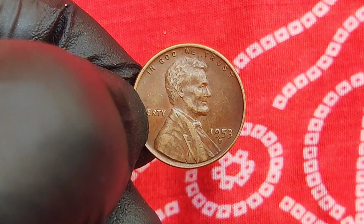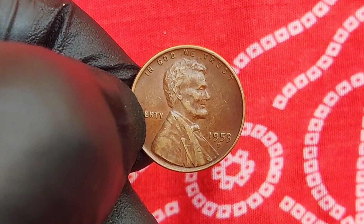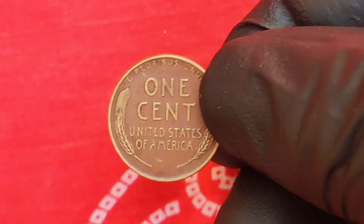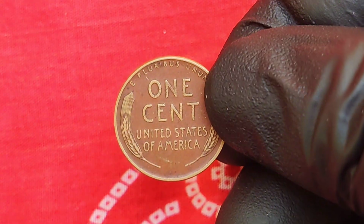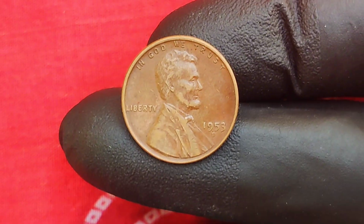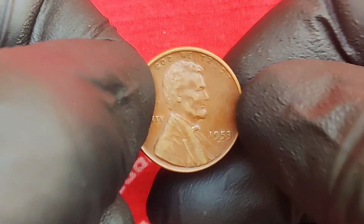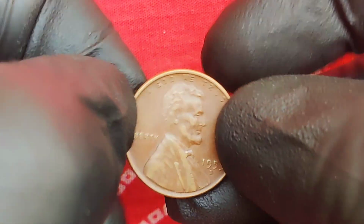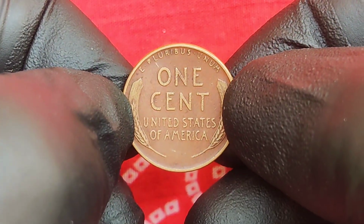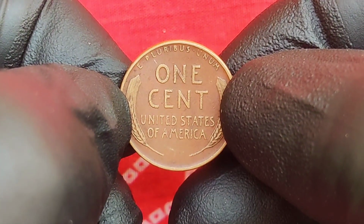This coin represents American resilience, precision, and the beauty of everyday history that has quietly turned into a modern treasure. A relic that once jingled through the pockets of mid-century workers now glimmers under the spotlight of six-figure auctions. If you ever come across one, treat it like what it truly is, a national gem, a piece of America's living story that connects the past to your present hand. And remember, every single day, new discoveries are being made. The next coin in this series will take us even deeper into the world of unbelievable rarity and hidden fortune.